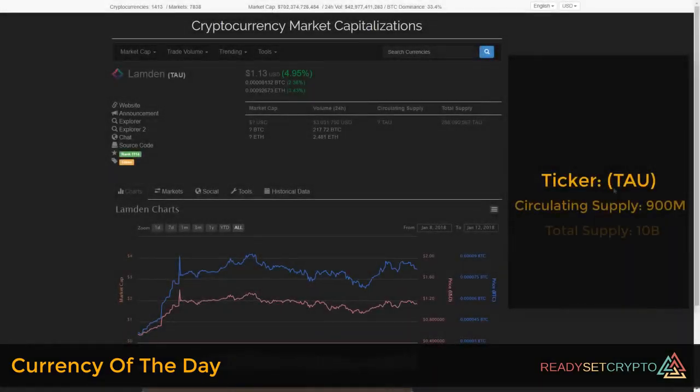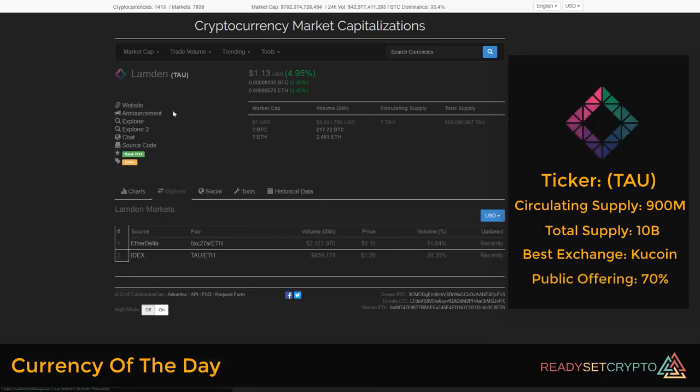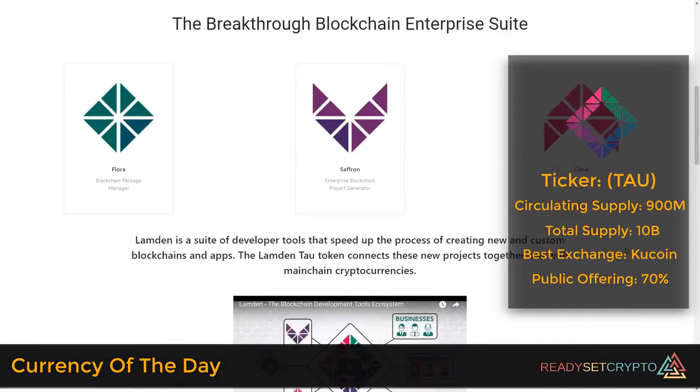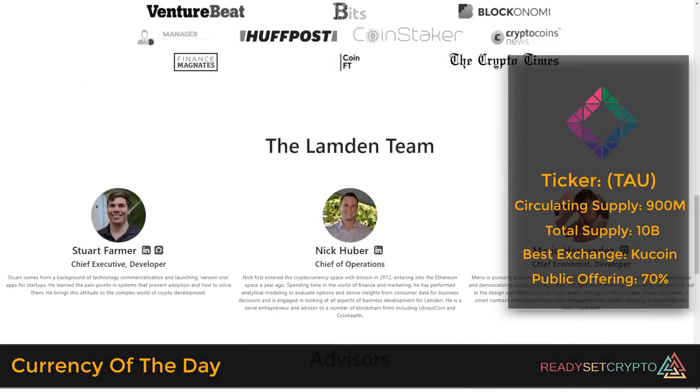So the last one on our list is Lambda, ticker TAO. It's building a set of development tools intended to ease the process of creating new blockchains. Now, the goal is to reduce the time to develop and deploy new blockchain technologies. Initially, Lambda's development suite will be limited to the Ethereum blockchain, but their plan is to be blockchain agnostic, allowing users to build on top of whichever blockchain they wish.